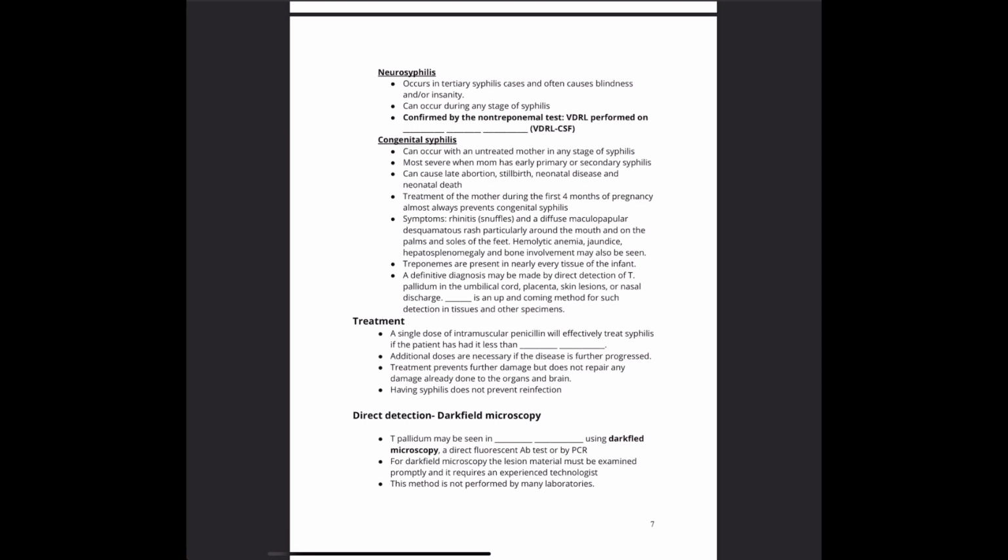Congenital syphilis can occur with an untreated mother in any stage of syphilis. It is most severe when the mom has early primary or secondary syphilis. It can cause late abortion, stillbirth, neonatal disease, and neonatal death. Treatment of the mother during the first 4 months of pregnancy almost always treats congenital syphilis.